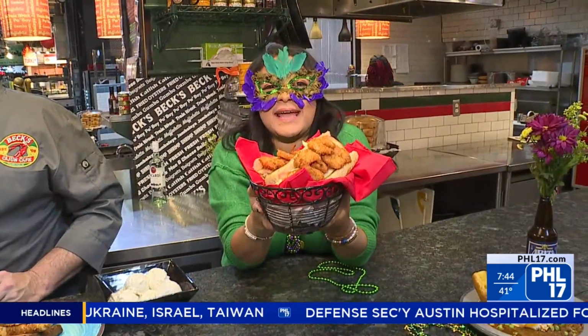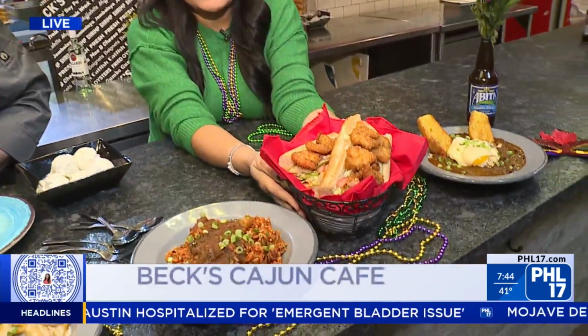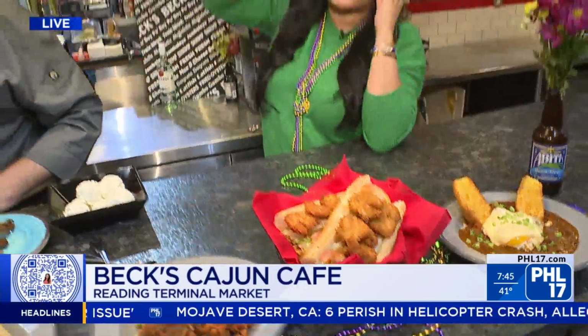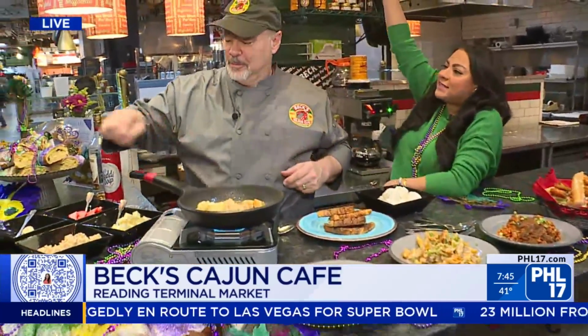I know it. If you can't go to New Orleans, you might as well bring New Orleans to you, right? This is a po' boy I got here in front of me, and you know that is one of the favorites for Mardi Gras, but it's also just great here at the Cajun Cafe. I'm going to put up my mask for fun, but I'm going to introduce you to Bill Beck. He is the king, as I like to call it, behind the Cajun Cafe here, Beck's Cajun Cafe. So what are you making this morning?